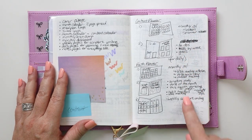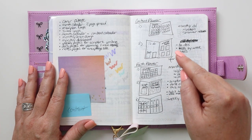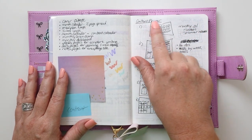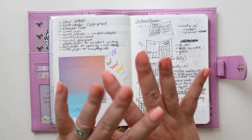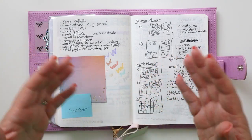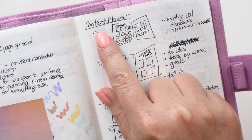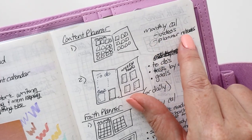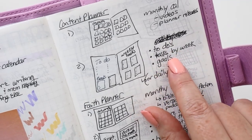Then I actually went through the process of, and I do this occasionally, drawing out what I think I need. From a content planning standpoint, planning content for this channel takes up space in my planning system. I have to have a way to capture that and to track it, and there's things to do there. I'll bring it in a little closer so you can see it. For content planning, I want a monthly calendar, and this is how I want to use that monthly calendar. I need a weekly space, and this is what I would capture on the weekly space.